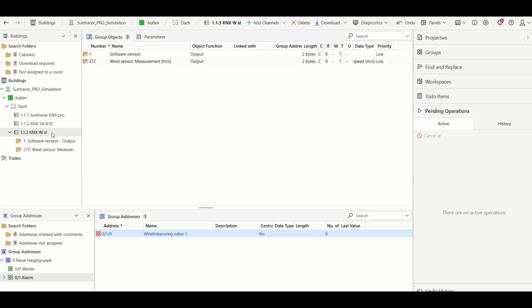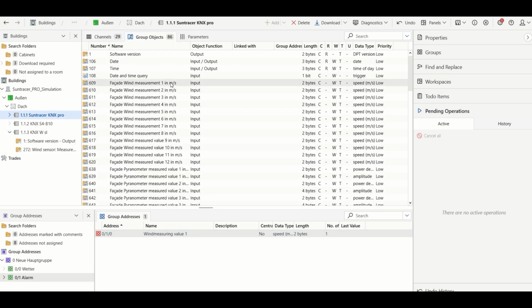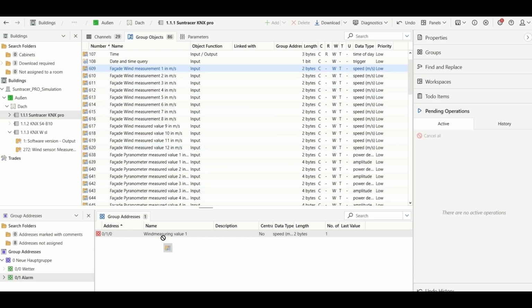All right, the last thing we need to do is simply to link our group objects. As you can see, we are here in the group object section. Down here we have the group address for the wind measuring value 1. We can drag and drop this to the wind measurement value. And the last thing we need to do to integrate an external wind measurement sensor is to take the facade wind measurement and also connect it to the wind measuring value 1. And that's how simple and straightforward you can integrate an external wind measurement sensor to our Suntracer Pro KNX.